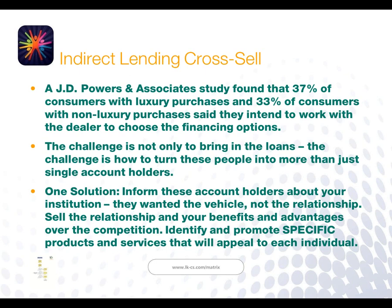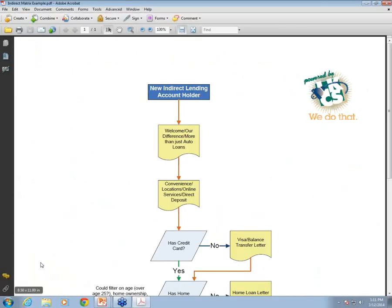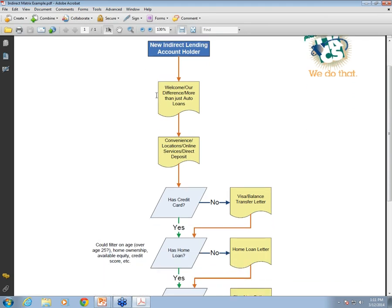So one of the solutions here is to build a matrix solution to inform those account holders about the institution. They wanted the vehicle, not the relationship, so now we've got to sell that relationship. All right? And one way to do this, again, is a new indirect lending type account holder matrix. We're not going to try to sell anything in this example for the first few months. We're going to sell our benefits first.